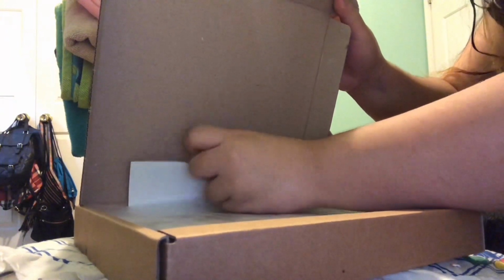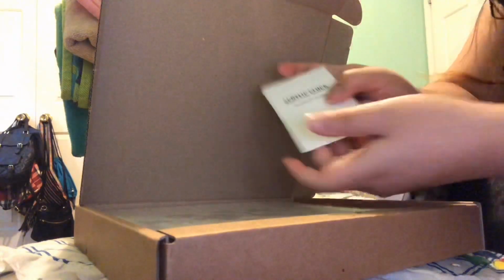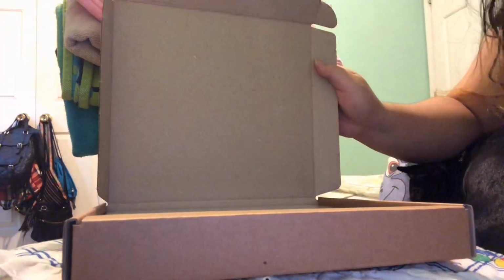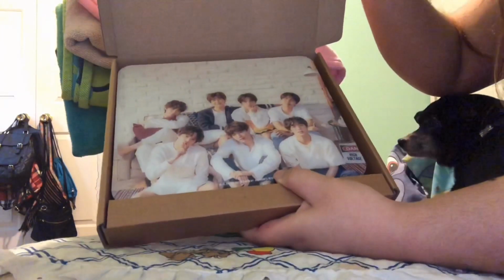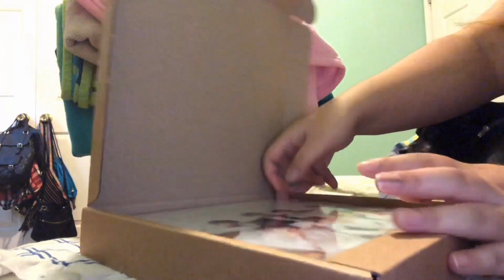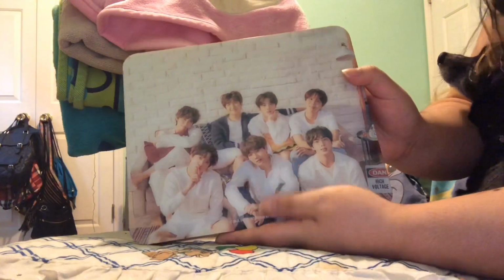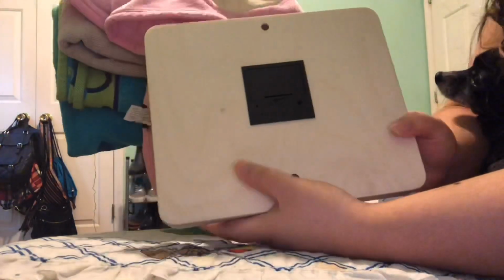What's this? The manual. And then ta-da. Oh well, let me take this off first. Look, it's so pretty. Oh my gosh. Okay. So here it is. It's like glossy. And the back is just wood. Oh my goodness gracious. It's so pretty.